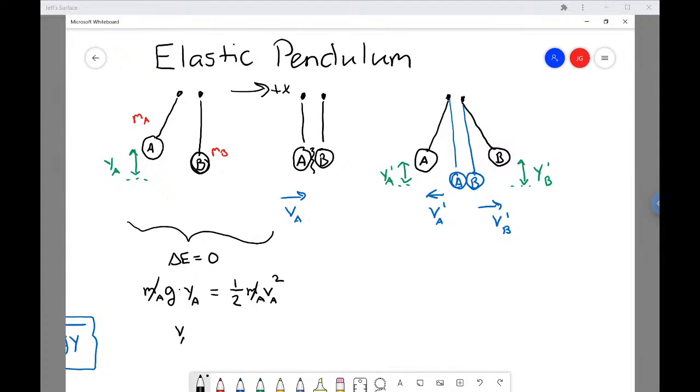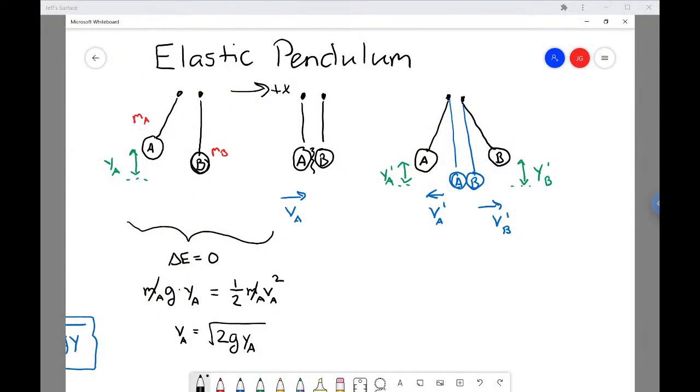So just like in the last problem, where we were looking at after the collision, the speed of this pendulum, the instant before it collides with the other one, B, is the square root of 2 times g times its initial height, yA. So if you raise the pendulum higher, you give it more energy, and of course that means it's going to be swinging faster, it's going to be traveling faster when it collides with B. Not shocking. All right.